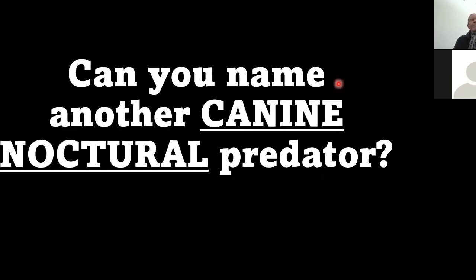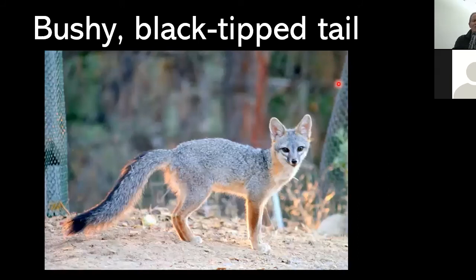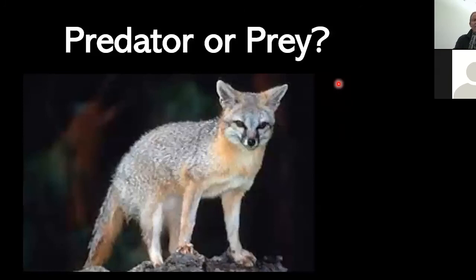So can you name another canine predator? A fox. Bushy, black-tipped tail. We actually have two foxes in the desert. We have Kit Fox, which I'm not covering tonight. This is the one you're more likely to see around town. I see them in my backyard. Are they predator or are they prey? They're both. They'll be eaten by coyotes and mountain lions and maybe even bobcats because they're pretty small little dogs.